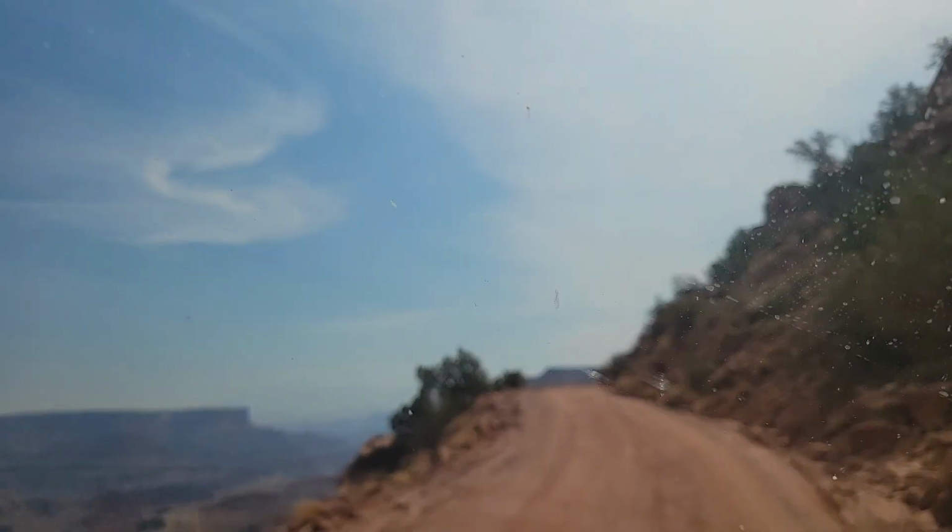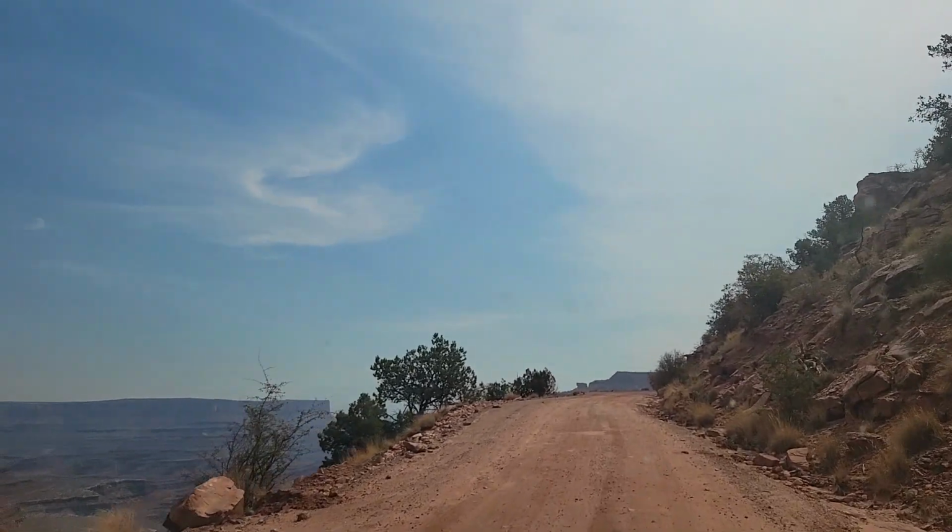Wow, here you can really see how narrow the road is and how far down it is.